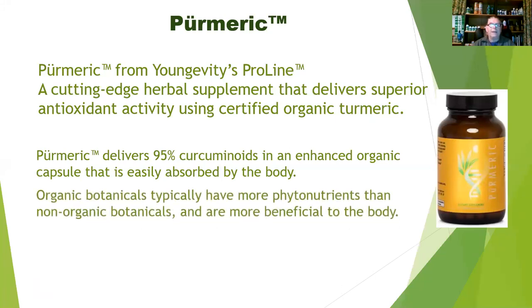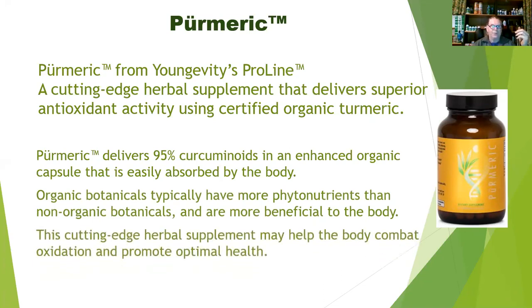So being organic, they have more phytonutrients than the non-organic ones. So again, a lot more beneficial to the body. Now this is just cutting edge. This is where longevity is going with its supplement technology.